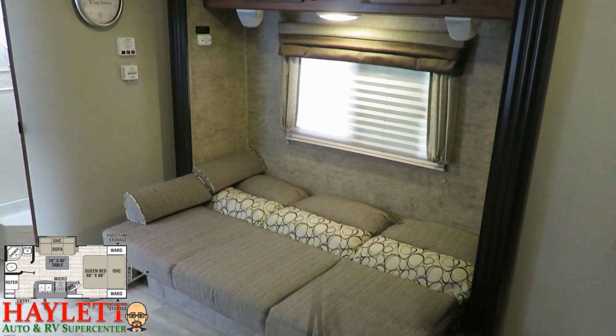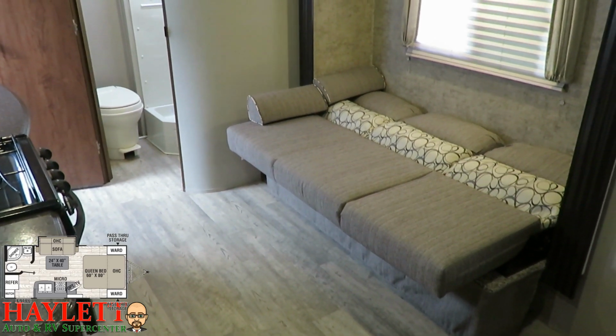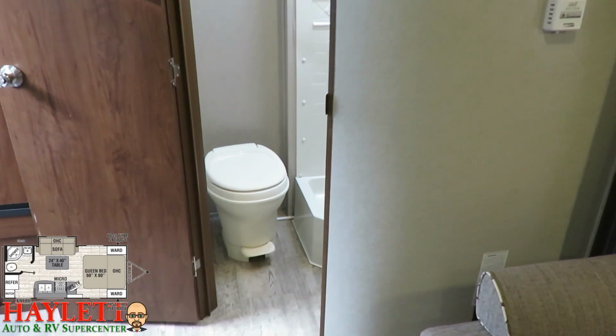And whether it's a big dog, a little kid, or an unruly husband who's going to spend a night sleeping on the couch in the fetal position, you can always fold that sofa down for a little bit extra sleeping space. And you might have noted the pleated shades there to give you some privacy. Also good for keeping heat out of the camper.